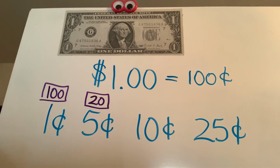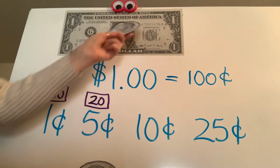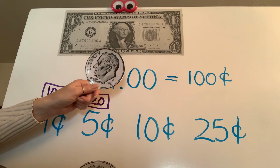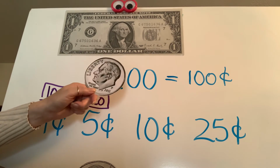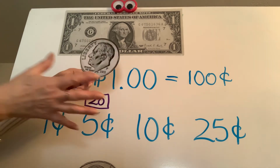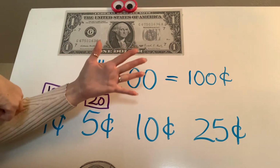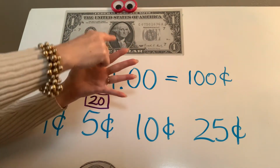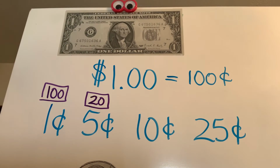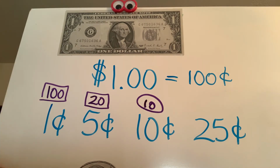Now we're going to go to the dimes. How many dimes would you need to trade to get that $1? Remember, dimes are worth 10. All right, and I'm going to call on Eleanor. Eleanor, how would you do it? Good girl. You already knew that one in your head, right? 10 tens are 100. So I'm just going to do two hands, okay? 10, 20, 30, 40, 50, 60, 70, 80, 90, 100. I used all my fingers. And she was absolutely right. There were 10 dimes in a dollar.